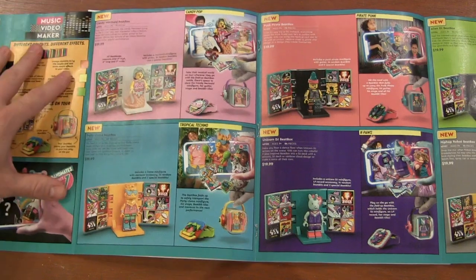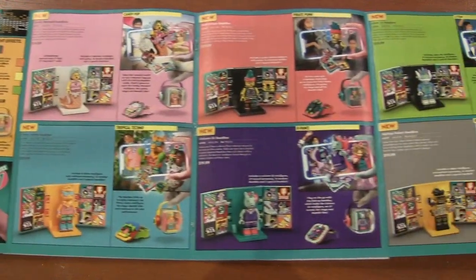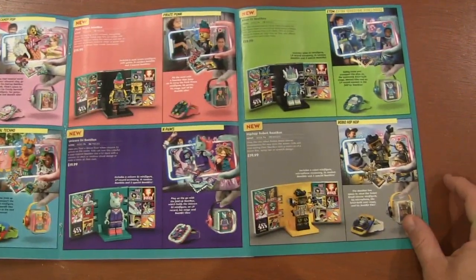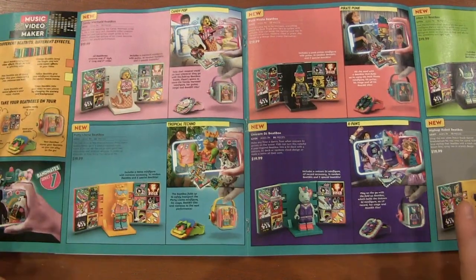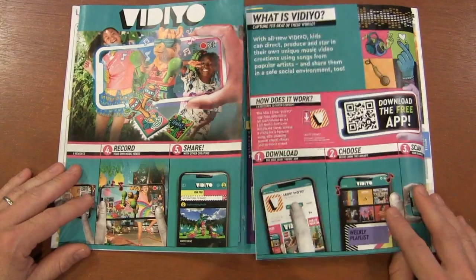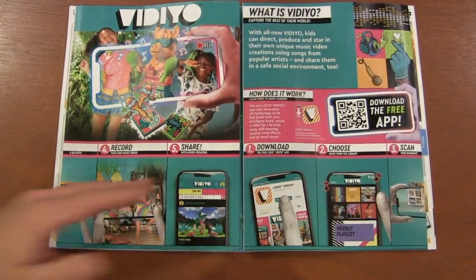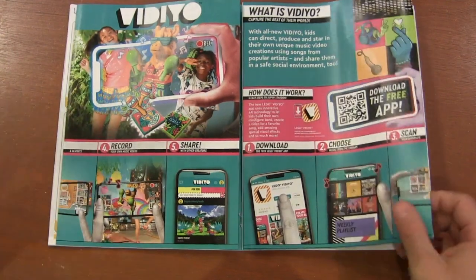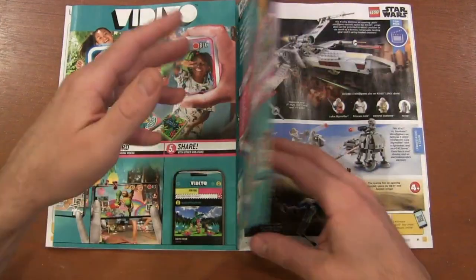This is kind of how the colors work. Move over here so you can actually see, and it's very big in the app based, and from what I can tell, it's kind of like a safe TikTok or YouTube for kids to make music videos with Legos, and then share it socially and theoretically in the safe Lego environment instead of TikTok, Facebook, Twitter, and all these things that are much more out in the open and not as kid friendly.